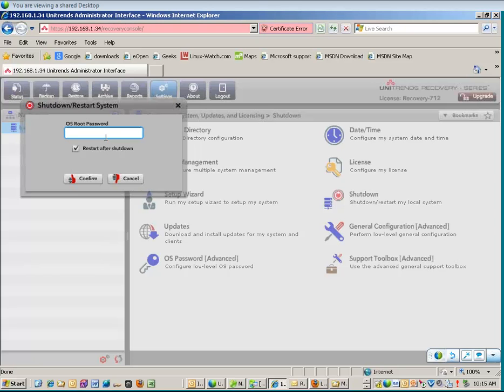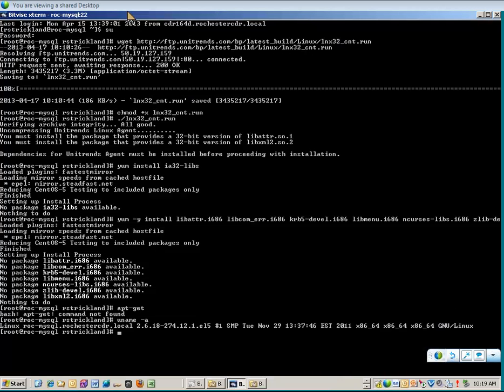Okay. It looks to me like your Linux repositories might not be added right. What we need to install is libattr and libxml2.